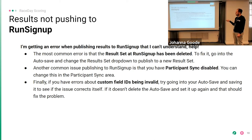Finally, if you're getting any errors about custom field IDs being invalid, try going into your autosave and just saving it again to see if it will correct it. If that doesn't work, delete the autosave, save it again, see if that fixes it. If that doesn't work, I usually suggest go to your scored events, save scored events. That will regenerate all of your fields, and then try it again. And that usually will be the last thing that will fix it.